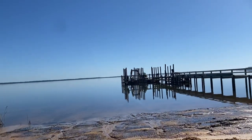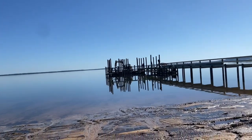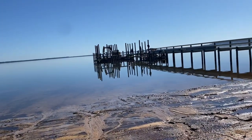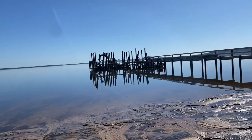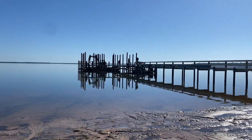Got some real good progress going on out here today. Got the framing up on the back side of the boathouses. They're working on the 3-foot catwalk down the outside of the boathouse right now, framing it up. Chase is out there with the guys and they're getting the platform framed up.